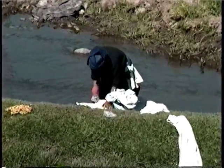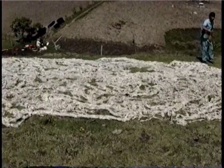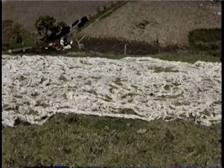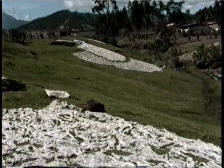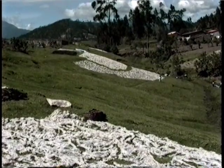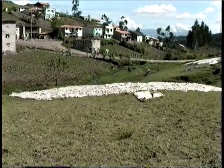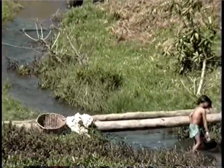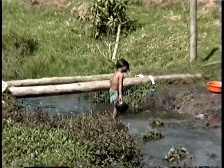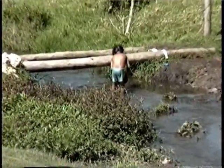The first step in the processing is the washing and drying of the wool. Drying here, every microbe, every bacteria, it's dead. We will see how the families continue to wash more and dry more. Maybe 2 or 3 hours later. You only look here, gray, the black and white.